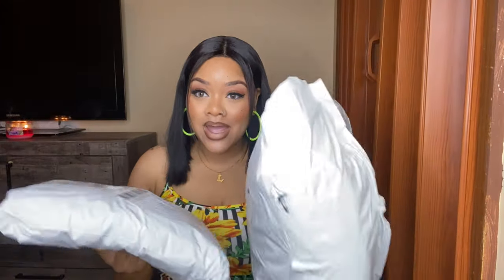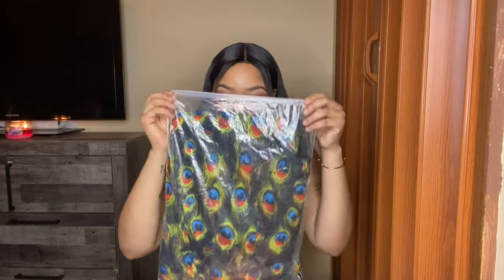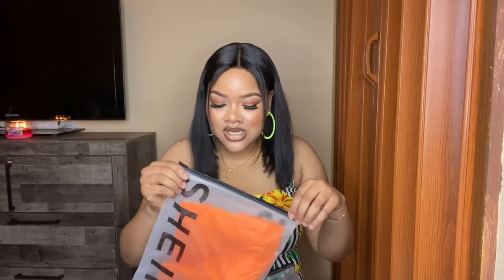So this is everything that I ordered, okay? It doesn't seem like much, but it is a lot in here. So let's get right into these pieces. Look at all this stuff. I got this specific dress for my birthday, and it's a peacock. If you know me, you know, okay? Now, if you don't know already, a lot of Shein's pieces come in these little baggies just to protect it. And I think that is so neat. No water, nothing can get inside. So that comes in handy. And I also use these to store my wigs as well.